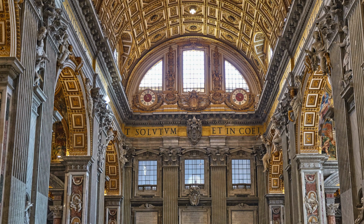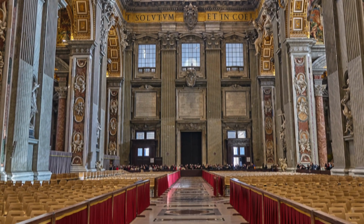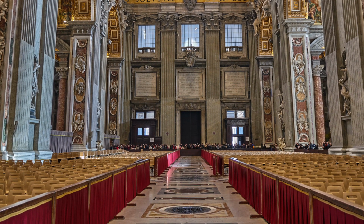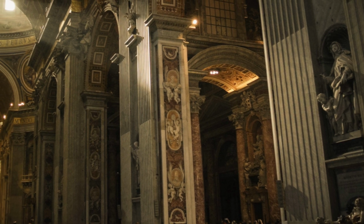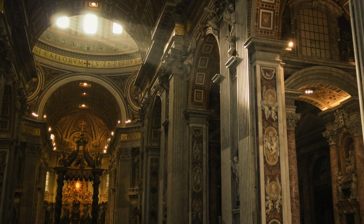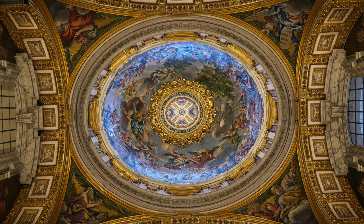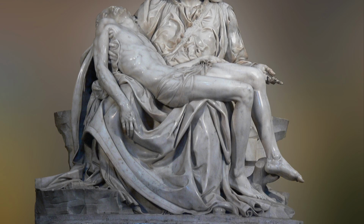The entire interior of St. Peter's is lavishly decorated with marble, reliefs, architectural sculpture, and gilding. The basilica contains a large number of tombs of popes and other notable people, many of which are considered outstanding artworks. There are also a number of sculptures in niches and chapels, including Michelangelo's Pietà.